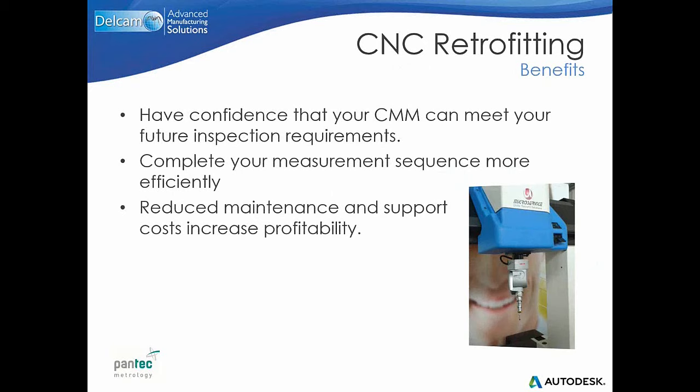Furthermore, you can have confidence your CMM can meet your future inspection requirements. It also makes your measurement sequences much more efficient, and reduces maintenance and support cost increases, and by that increases profitability.